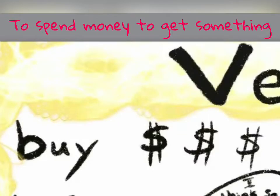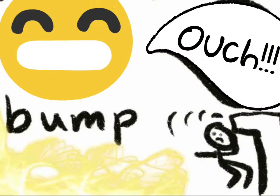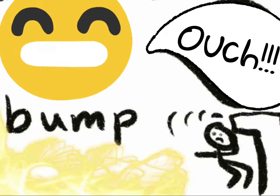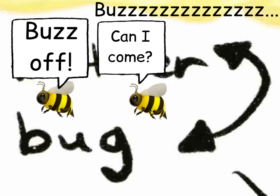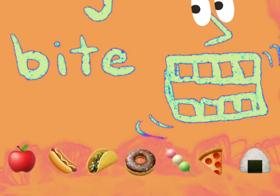If you spend money to purchase something, you buy it. If you hit a part of your body, like your head or your foot, on something, you bump into it. Bother and bug have very similar meanings. Basically, if you're doing something that someone doesn't like, you're bothering or bugging them. If you bite something, you use your teeth to chew it or to grab a hold of something.